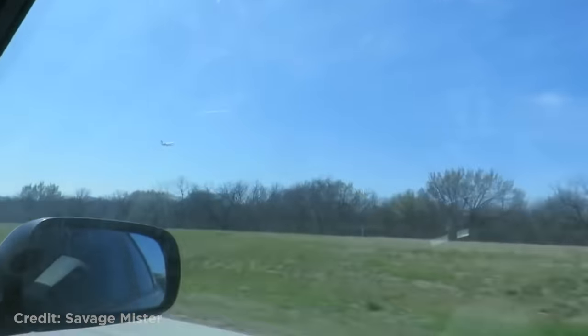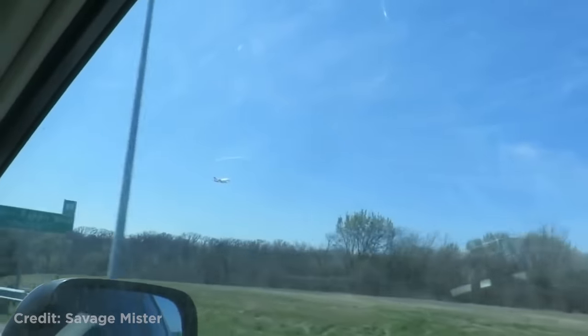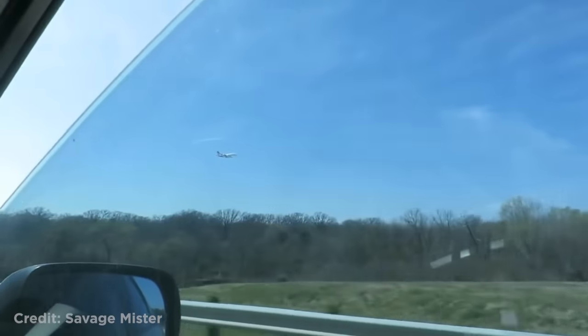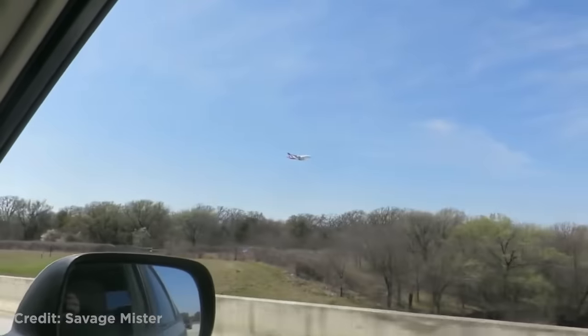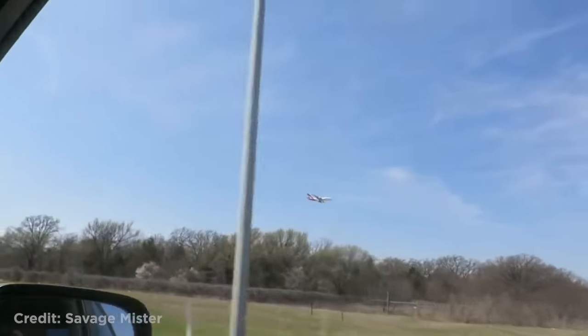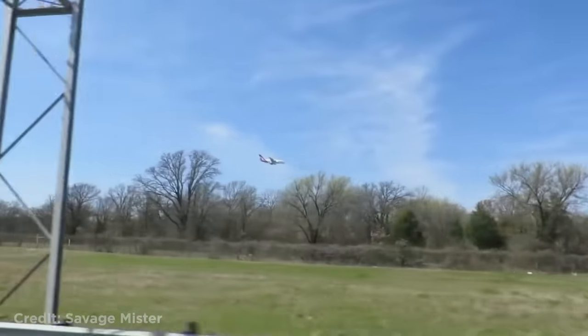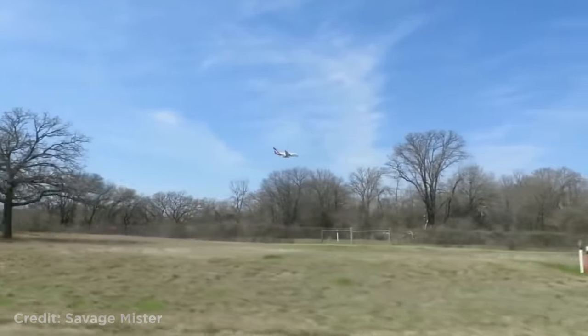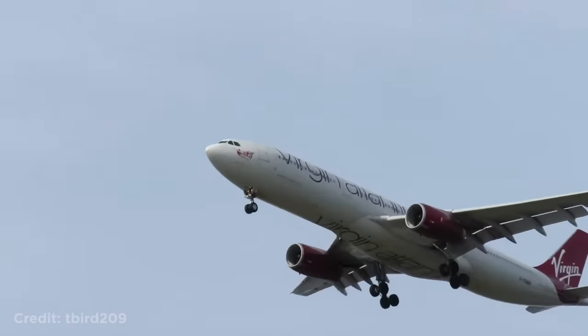This Airbus A380 looks like it's hovering while approaching Dallas Airport. Look at it, for real, it looks like it's just kind of hovering there. It's wild. I almost want to stop on the side of the road so you can see. This is an optical illusion that is actually pretty common. This Airbus A330 bounced before landing in Boston.